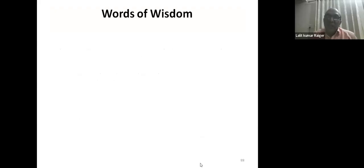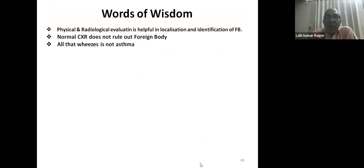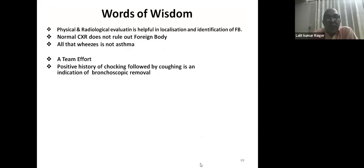So, in a nutshell, the words of wisdom when dealing with an airway foreign body: physical and radiological evaluation is helpful in localization and identification of the foreign body. A normal chest X-ray doesn't rule out a foreign body. All that wheezes is not asthma. Team effort is required, which means good communication should be there.